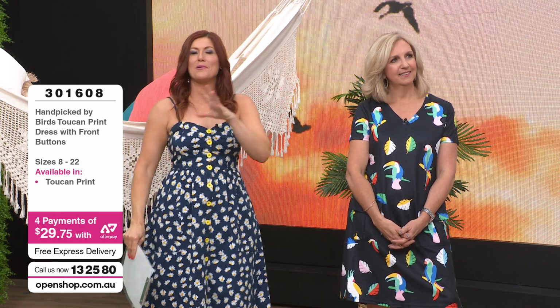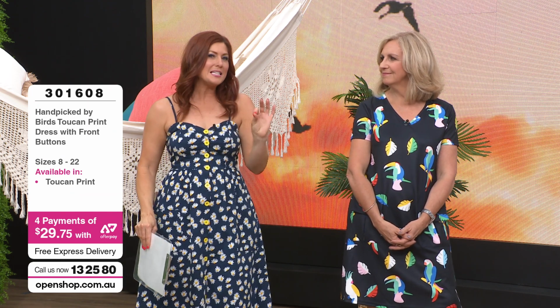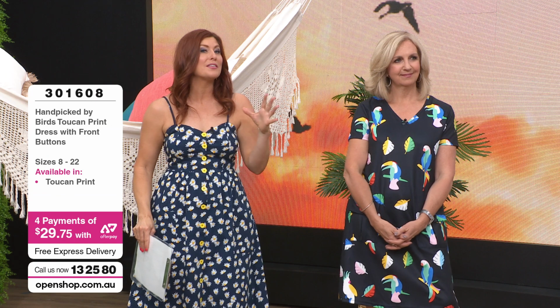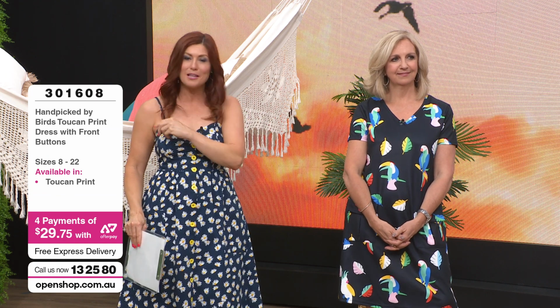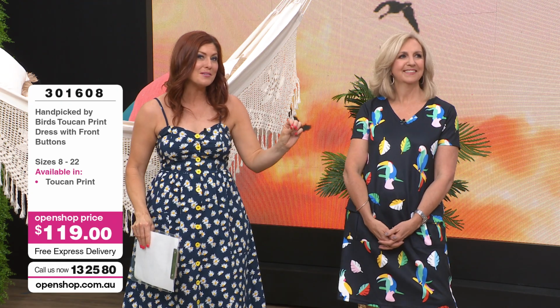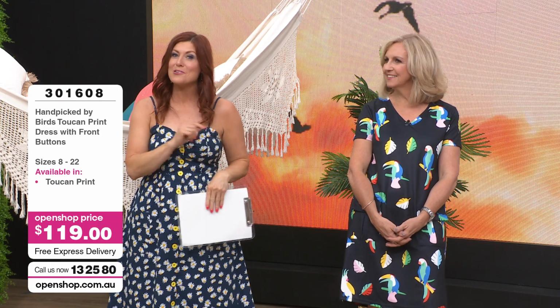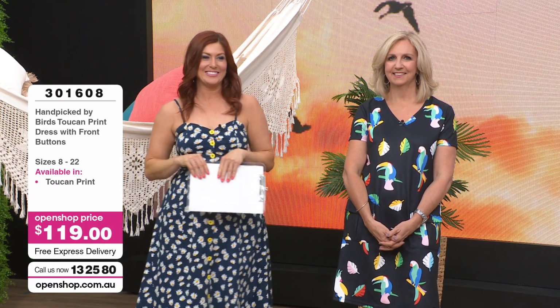And the hand-picked is about pops of colour, about personality, about bright buttons, little bit of bows, detailing that sets it apart from a lot of other designs. And you can't just go down the mall and find this brand anywhere. It is exclusive to their online business and to us here at Openshop. Now we're going to show you a little bit of vision of how you can order from Openshop.